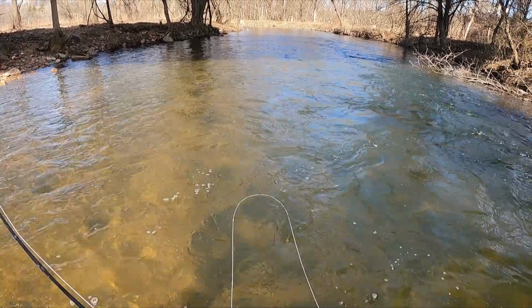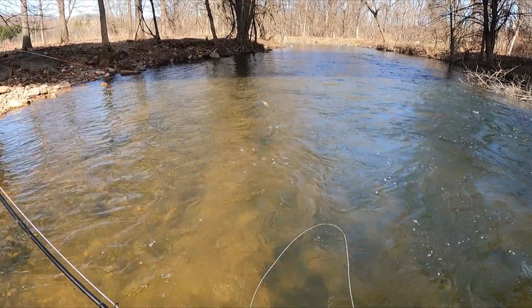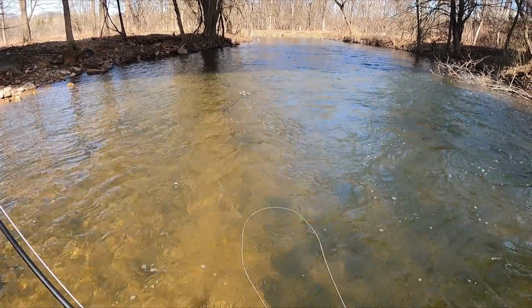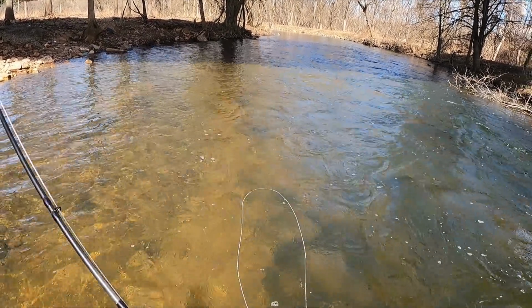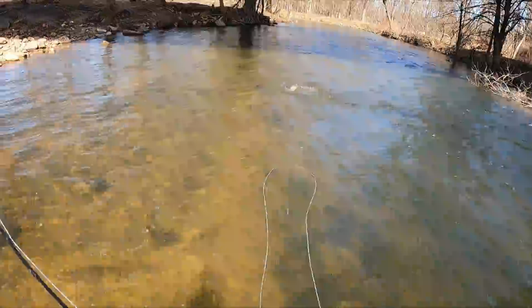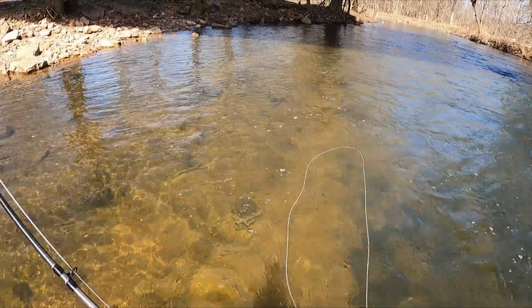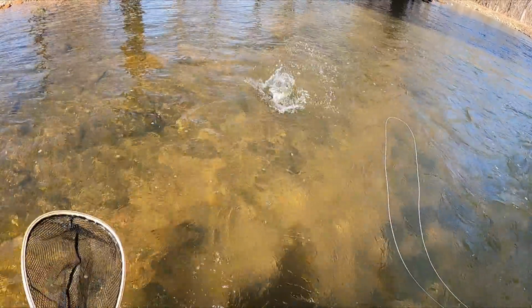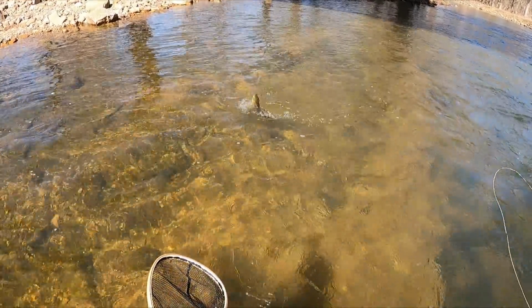This isn't a teeny little trout, this is a decent sized trout. And this one, I think, is on the blue, a blue perdigon. Well, I really committed to using perdigons today. Pretty good. Nice fish. Look at that baby. Nice fish. Right up against that bank. This guy's on the blue perdigon.